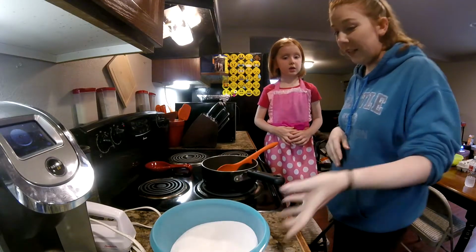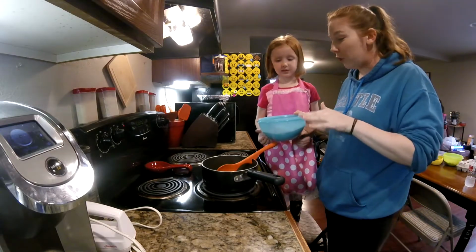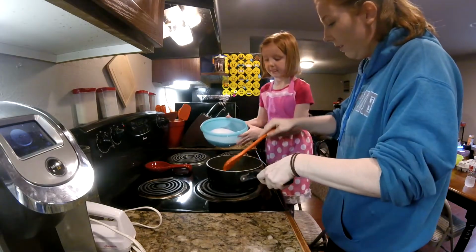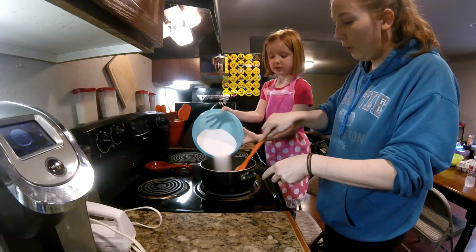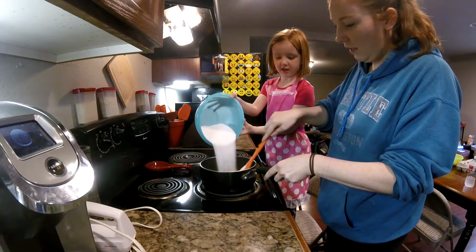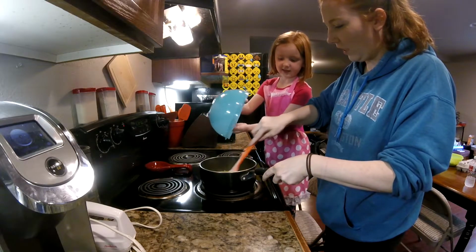And what are we going to add? The sugar. Yes, so we have 2 1/4 cup sugar that we're going to add to our melted butter. Go ahead and add it here, Hannah. I'll stir while you do that. Yes, and we've melted the butter on medium-low heat. Keep going. Go ahead. I got all this at once. Yes, that is fine. We'll get it stirred in.